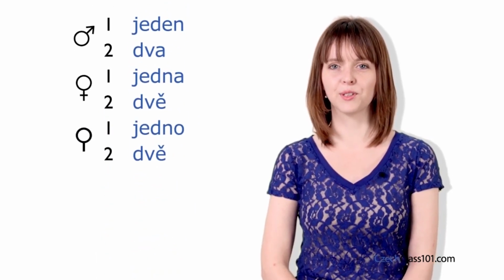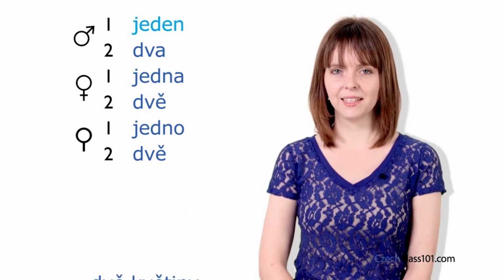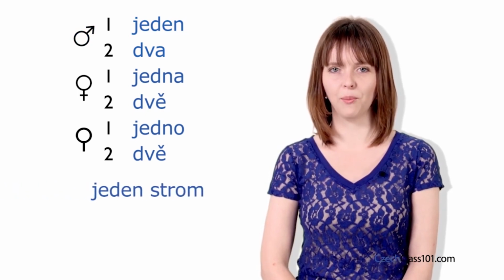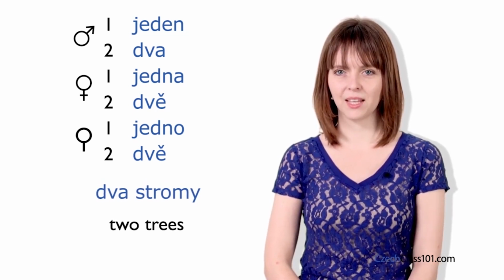Jedna and dva can actually have 3 different forms. We use the forms jedna and dvě when counting feminine nouns. For example, jedna květina meaning 1 flower and dvě květiny meaning 2 flowers. Jeden and dva are used with masculine nouns. For example, jeden strom meaning 1 tree and dva stromy meaning 2 trees.